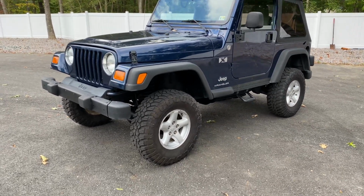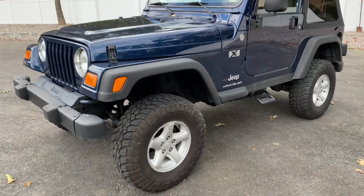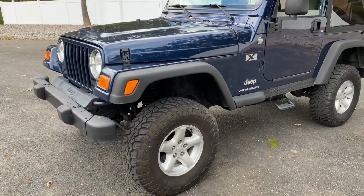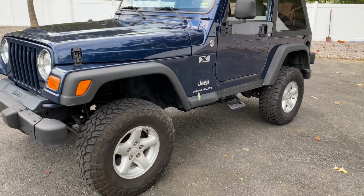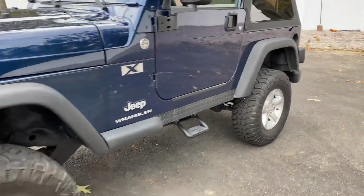One thing that's really nice about the Jeep is the rear main seal, the valve cover gasket, and the oil pan gasket. They're not leaking at all. Underneath, it's got newer ball joints, so it's been serviced.